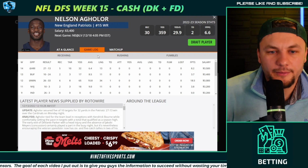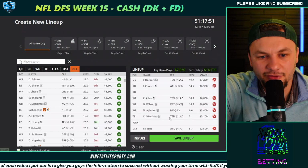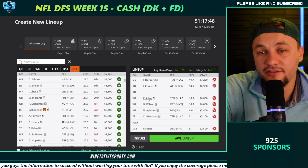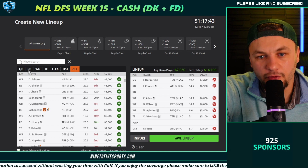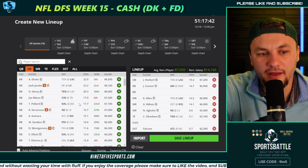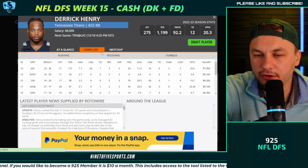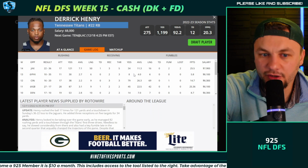So, I do like the pass catchers here. We're getting 3 guys that are going to play 90% of the snaps most likely and going to get at least 7 targets. That is highly appealing to me. So from there, let's try to finish out this build with the flex. So I do think we can fit Derrick Henry in there. Obviously going against the Chargers, that is a very favorable matchup. Should get around 20 opportunities.